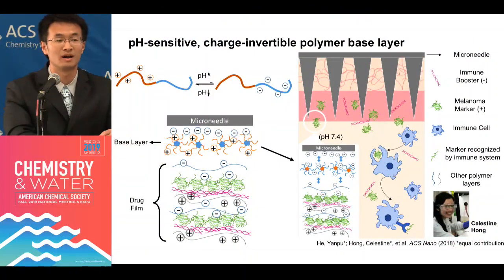So to solve this problem, with my colleague Celestine Holm, we synthesized a polymeric material, originally positively charged, to be placed in between the microneedle surface and the LBL drug film. This polymer is designed to be pH sensitive, in that once it's on the skin, it will invert its charge to negatively charged. So right now, you can imagine it's opposing instead of attracting its neighboring layers, and that pushes the drug film rapidly into the skin, which will start a sustained release of a melanoma antigen, which will trigger a tumor-specific immune attack, also with an adjuvant, which is a double-stranded RNA that will activate the immune cells to do the job.